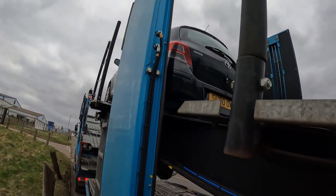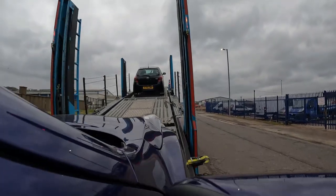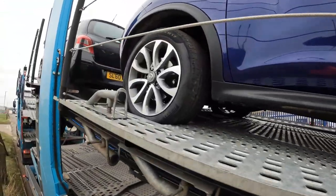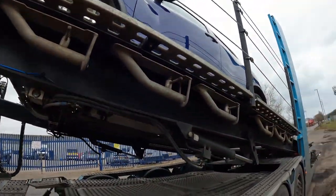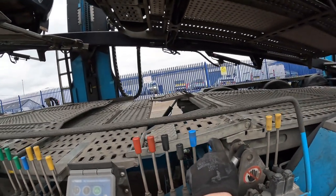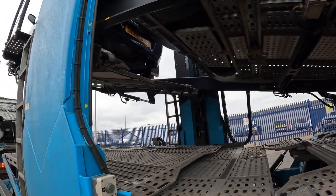Drop down the front wheel, slide that forward. Ready for the next one. Blue levers, that'll just slide that forward. Plenty of room for the X5 to go on three. The short one, like the black one, just runs that forward. Time for the next one.